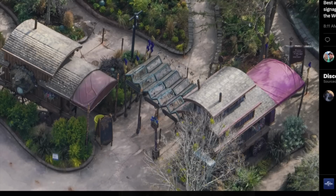Best aerial I have of this flight, with some signage near the entrance of Curse of the Werewolf. You can see that there. It's supposed to be a whole gypsy kind of vibe, and you can see it's kind of like a traveling gypsy thing sitting out here.